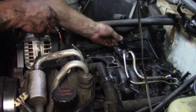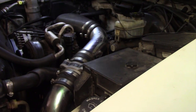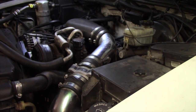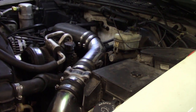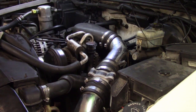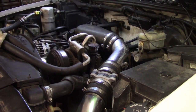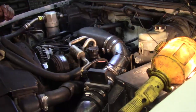Put this evap line back on the purge valve. Alright guys, so the headers are on, the CPI is done, the spider injection, and here's the first fire. We'll see what happens. Look at that. She runs, but she's got an exhaust leak, so we're going to have to look into that. Hopefully it's just the donut area.